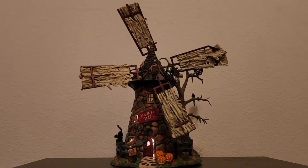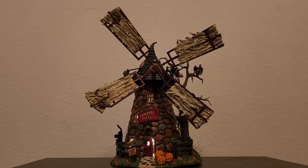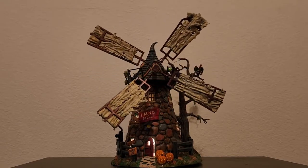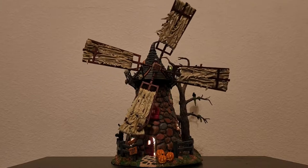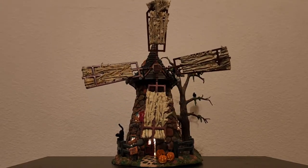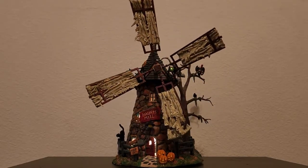Yes, so I teased this in prior videos and even on my social media that I will be doing classic retired buildings from now on up until hopefully Halloween. And it's mostly Lemax Spooky Town, but today I'm talking about a Department 56 piece, and I have some really great and some very rare buildings coming up. But for today, to do the honors for my first classic review, I have an excellent building.